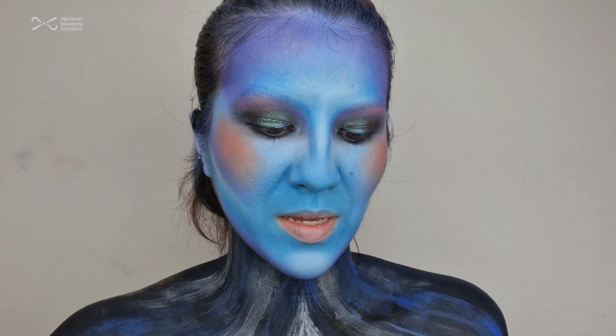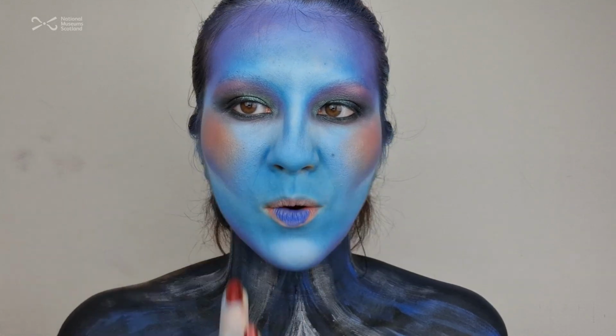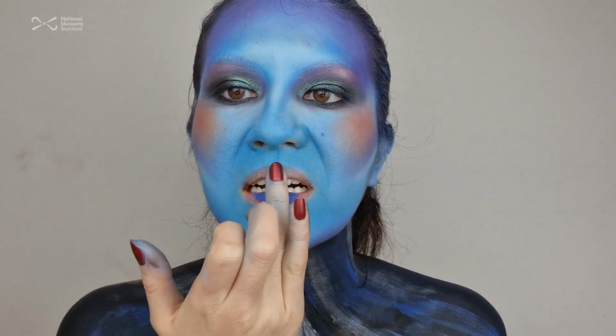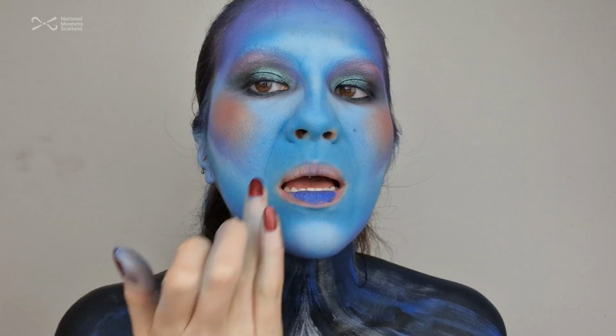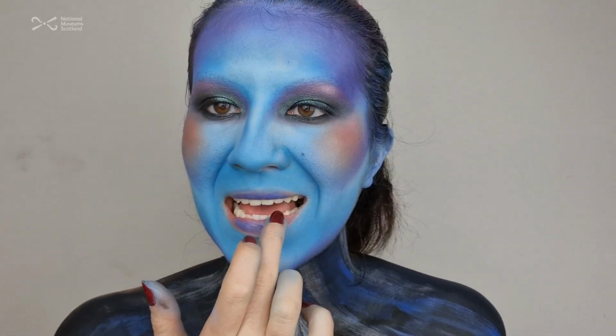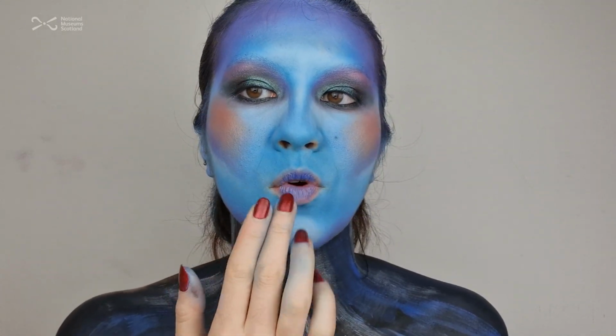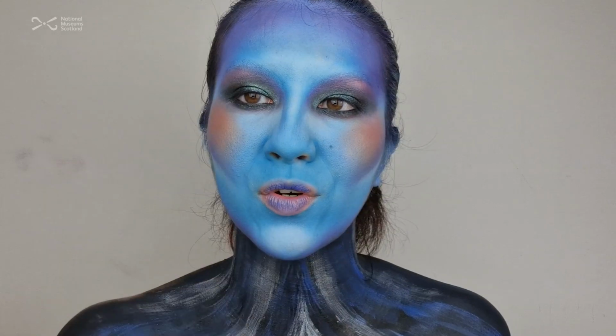So I'm now going to go in and do the lips. I want them to still be within the same colour palette. So I'm going to do blue in the centre, and then a purple outline, and then maybe work a little bit of red shimmers on top.